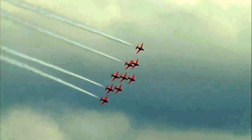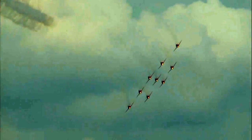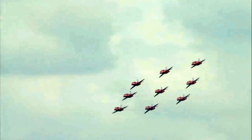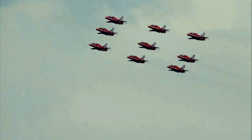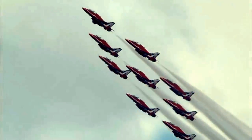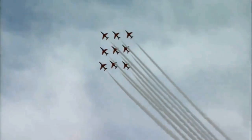Out to the right, the smoke's on. The boys are forming our trademark shape. And in true 1960s and 70s style, all 9 jets are now going to put their smoke on as they fly the Diamond Roll. Another big wave, boys and girls.